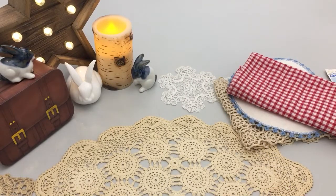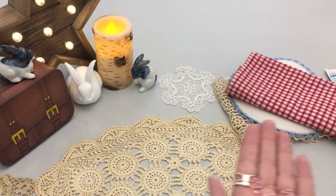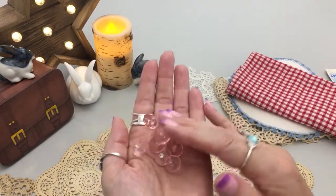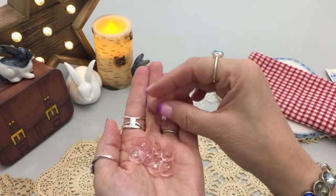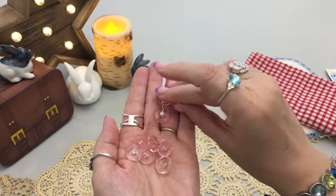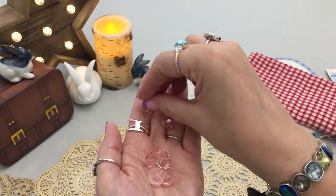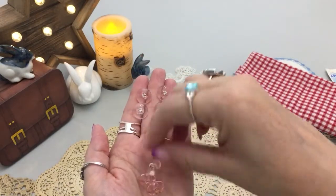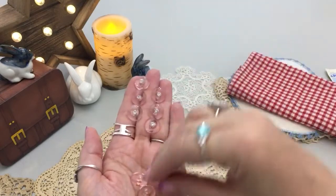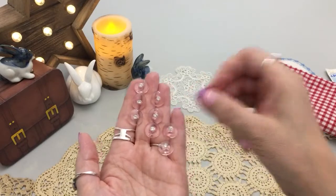Now, I have to show you all something, and I know you're going to say, Corn, what on earth are you doing? But remember, when I go into thrift stores, I found a top, okay? I found a blouse that had these darling little clear pink buttons with rhinestones in the middle, okay? And I wouldn't have worn the blouse. I'll be honest with you, I wouldn't have worn it, because it wasn't my style. It was pretty, but it wasn't me.